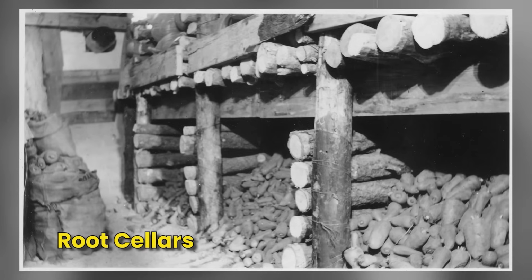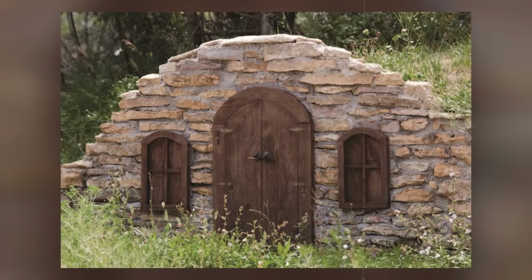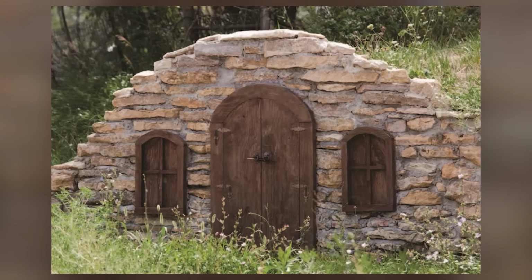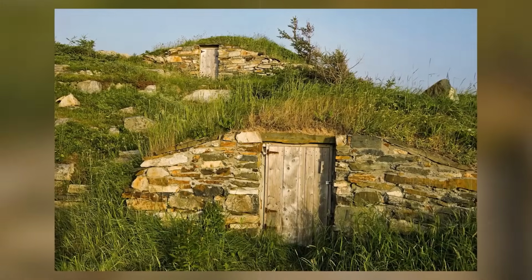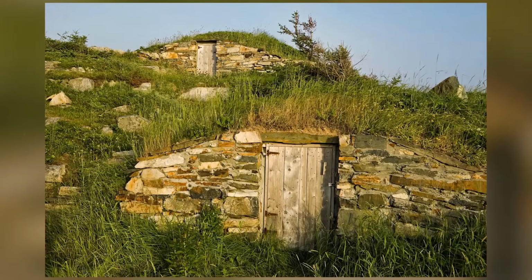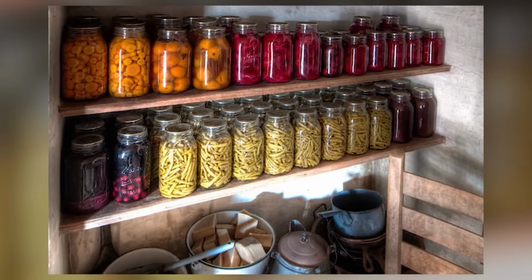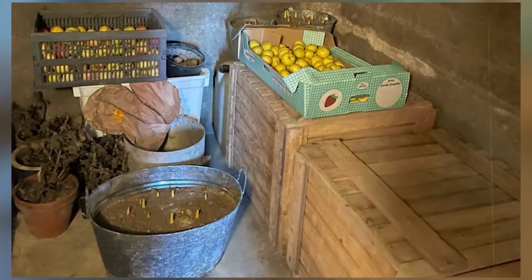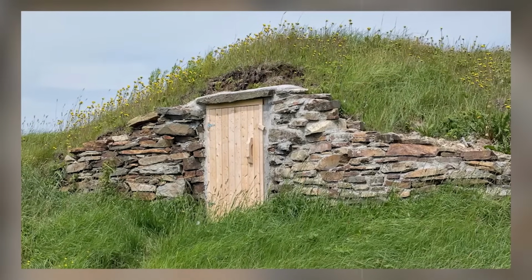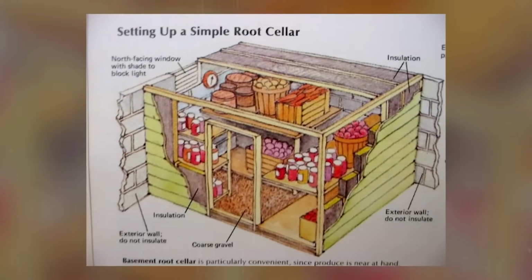Root cellars. Before the invention of modern refrigeration, keeping food fresh was a challenge, especially during harsh winters or hot summers. That's where root cellars came in. These cool, dark storage spaces allowed people to preserve vegetables, fruits, and other perishables for extended periods. Root cellars were typically built underground or partially buried, using the natural insulation of the earth to maintain a steady, cool temperature year-round. Some homes had cellars separate from the main house, often resembling small dugouts with wooden or stone doors, while others simply used their basements for storage.